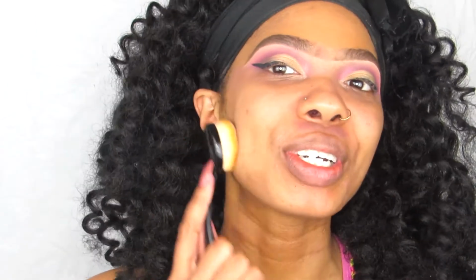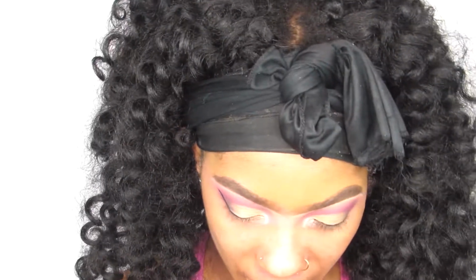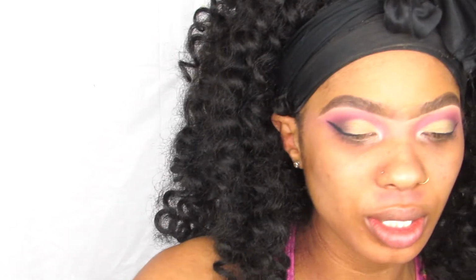Okay. So I have, oh, let me just show all of them. I don't know where they're from. They say Urban Studio on them. I'm super late to the game, but I've seen everybody try them and I've always wanted to try them. I'm gonna be using these little toothbrushy brushes. I'm using my Fenty Beauty foundation in the shade 350. I'm gonna spritz the brush a little bit so that it doesn't absorb all the product.